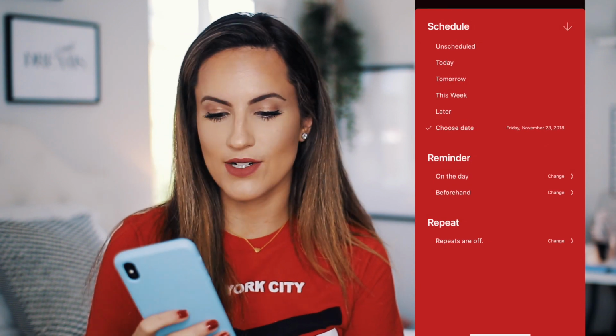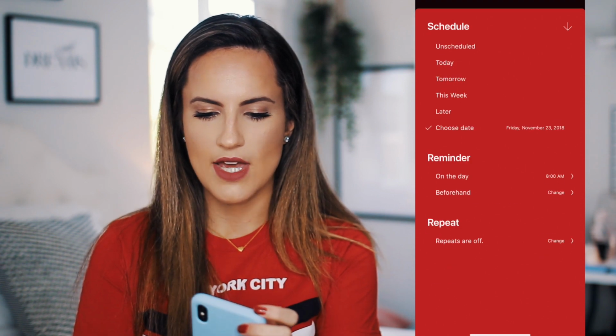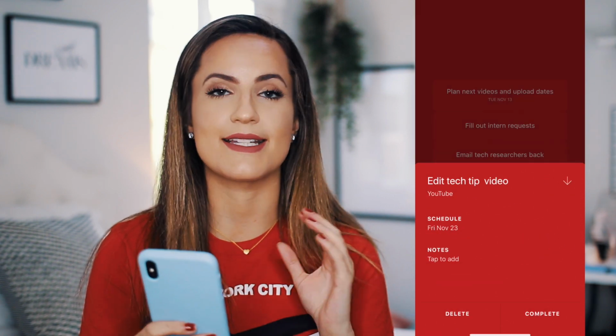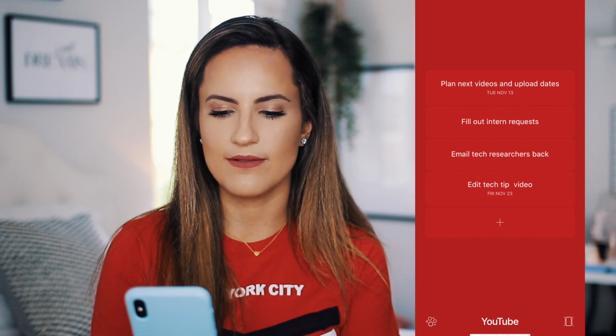You can set a reminder. So let's say I want it to be on the day at 8 a.m. And then you push the down arrow, and it's done. Now, when you complete a task, you just swipe to the right and it completes.